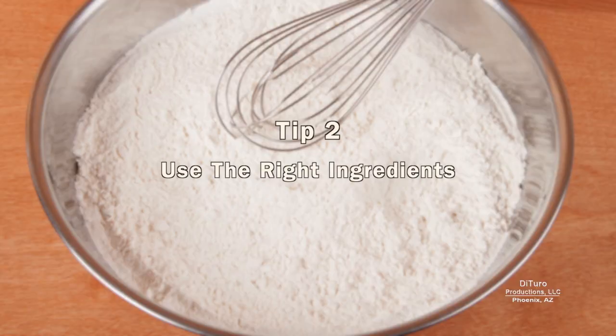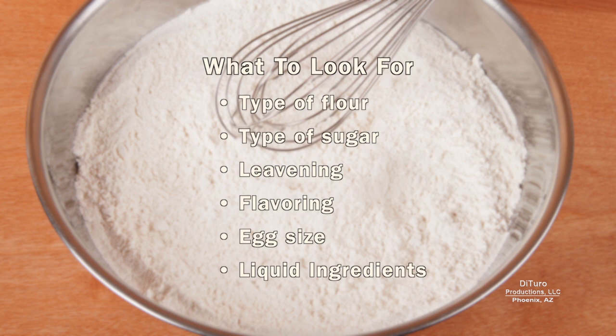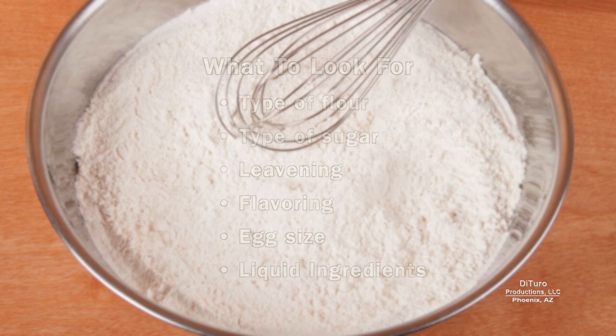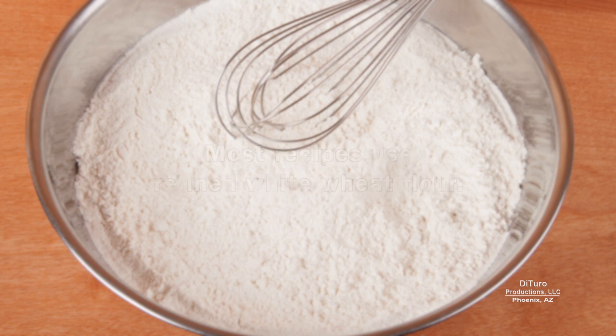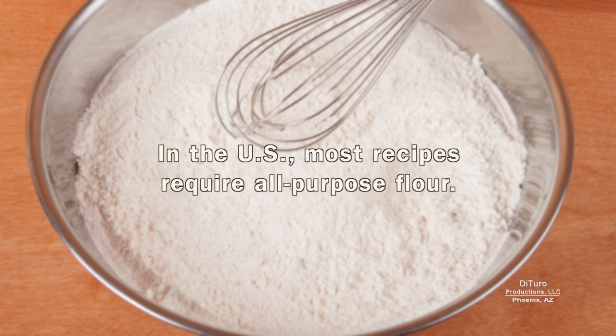Tip number 2 is to use the right ingredients. Some things to look for are the type of flour and sugar, leavening, flavoring, egg size, and liquid ingredients. Most recipes use a refined wheat flour. In the US, most recipes require all-purpose flour. It goes by other names in different countries, including plain flour.